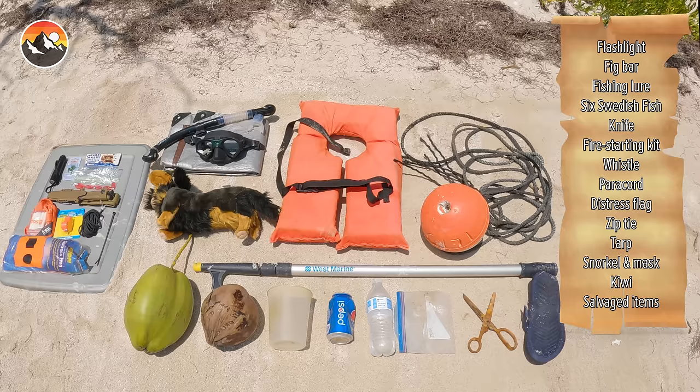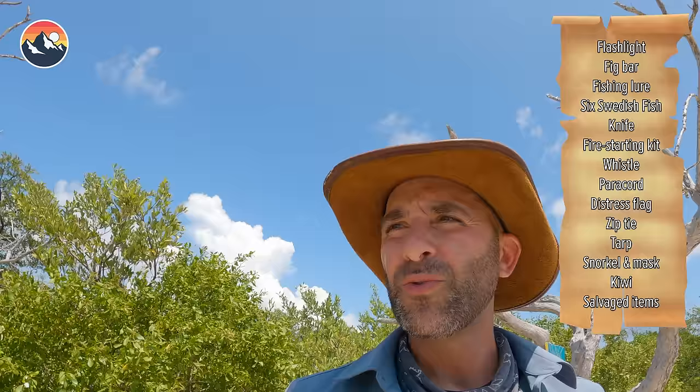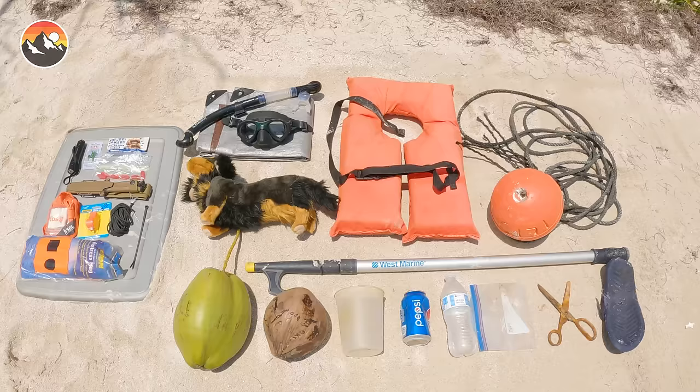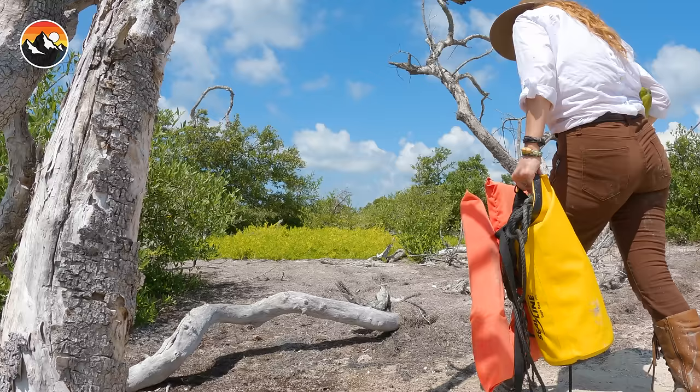All right, so the items that we have been given in our dry bags. So there you have it, very minimal kit. But I gotta say, my favorite thing is the stuffed kiwi. So when you really break it down and you think about the items that were given to us, it's very, very bleak.